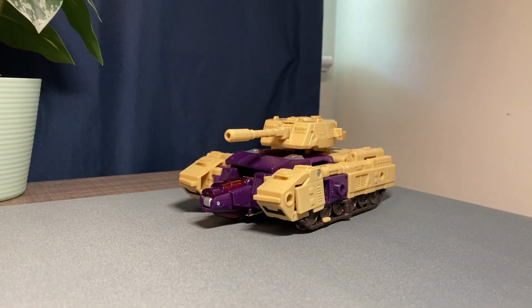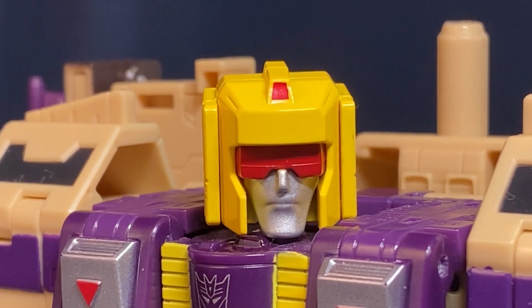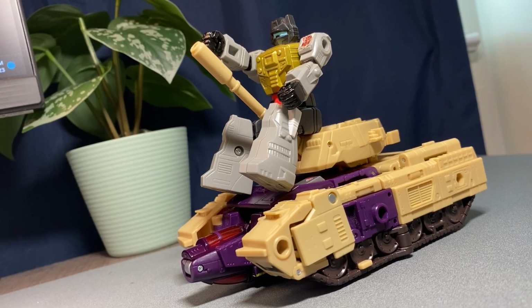Tank mode is great, and if anyone tells you otherwise, it's probably because they're a terrible person that hates kittens. Sorry, that sounds confusing. To clarify, Blitzwing is not a kitten, he's a robot. Well, he was a robot, now he's a tank, and in a minute he'll be a plane. Calm down and get with the program.